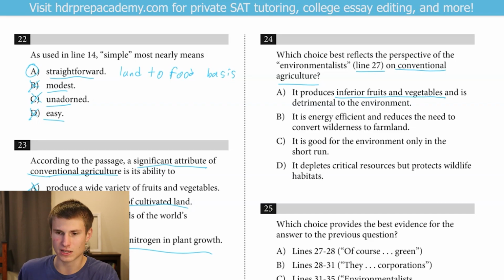They believe that they're less healthy. They believe that it is also detrimental to the environment. Like I said, it showed in the passage that environmentalists believe it's worse for the planet. So answer choice A is going to be our correct answer choice. And we have to provide our evidence.